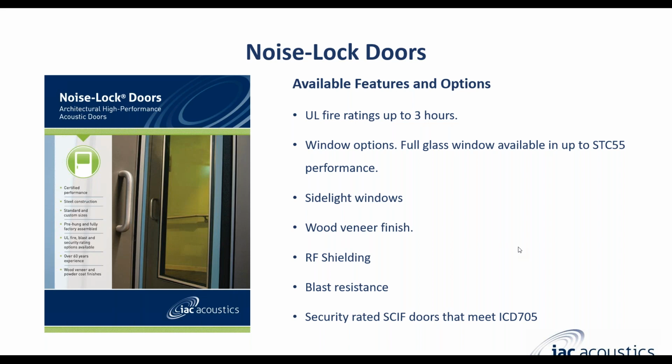The wood veneer on a noise lock door wraps all exposed edges, so even in the open position, you will not see any exposed steel. We end the veneer underneath the seal, so you will not see where the sheet ends.